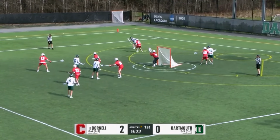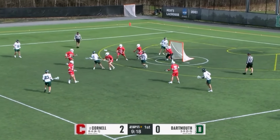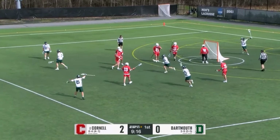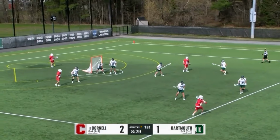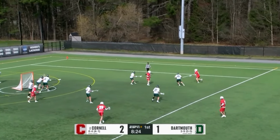As Dartmouth looking to try and carve into this Cornell lead. As we mentioned, a series that's been dominated as of late by the Big Red. Colin McGill lets go and scores. Alex Holmes at the restraining line will play it back up. The ball finds its way over to Kirst.